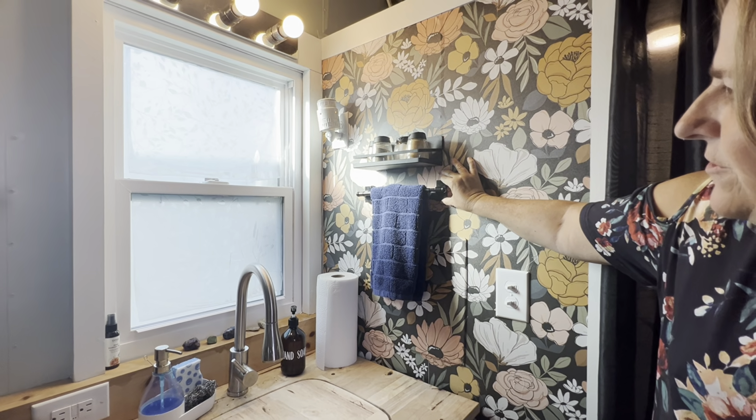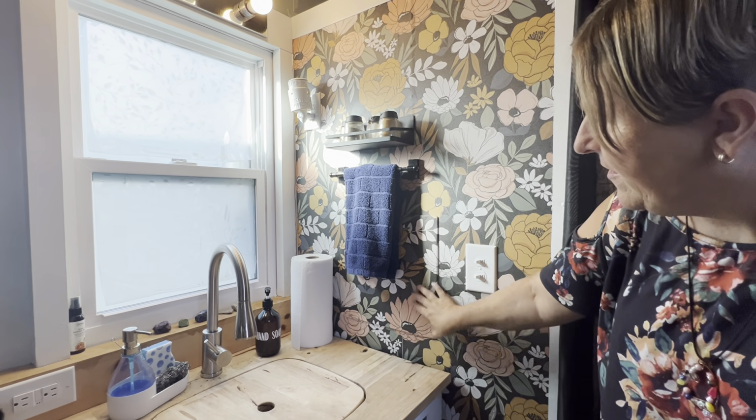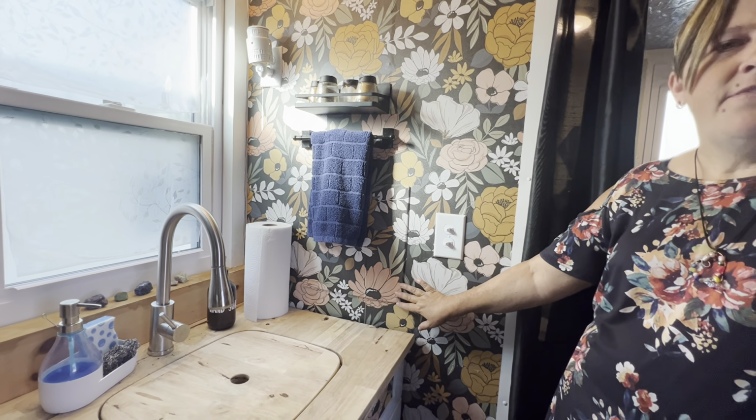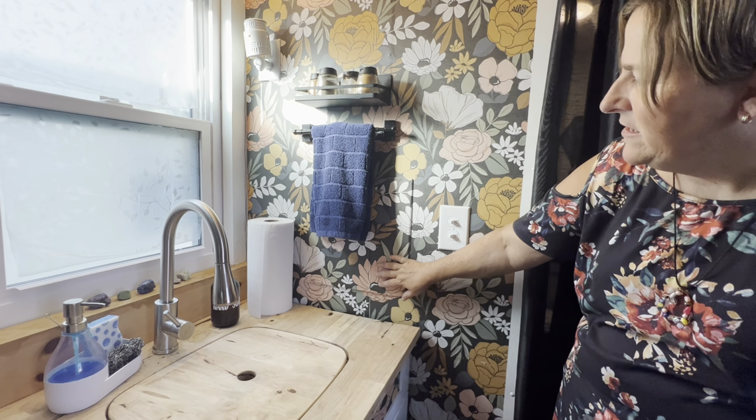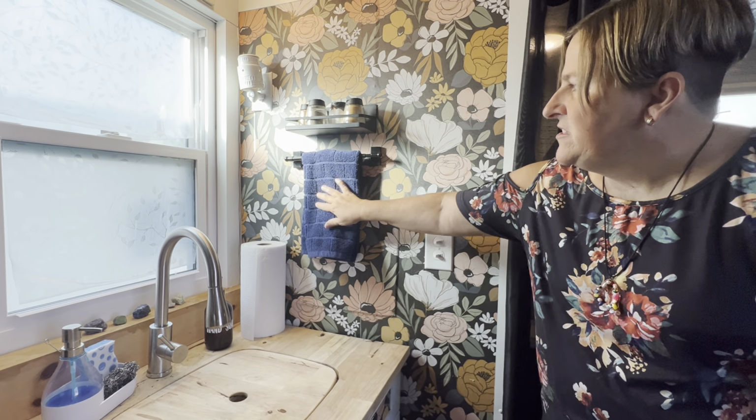So I just put one right here, and I think that's fabulous, because there's some kind of shower access panel here that's not that attractive, even though they did do a great job of hiding it with the wallpaper. But this gives it more of a final touch, if you know what I mean.